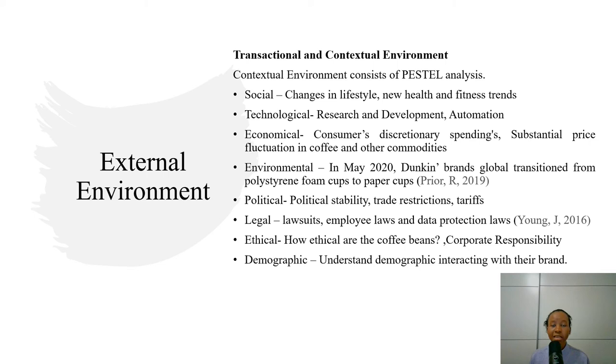And also the ethical factor includes how ethical the coffee beans are and corporate responsibility towards society. So we can see that the Dunkin group has been questioned a lot about how ethical their coffee beans are, because with most of their coffee bean packaging it is not easy for people to trace. So people are seeking companies that are packing coffee beans which can be traced to where they were originally produced, for things like safety and nutritional value.